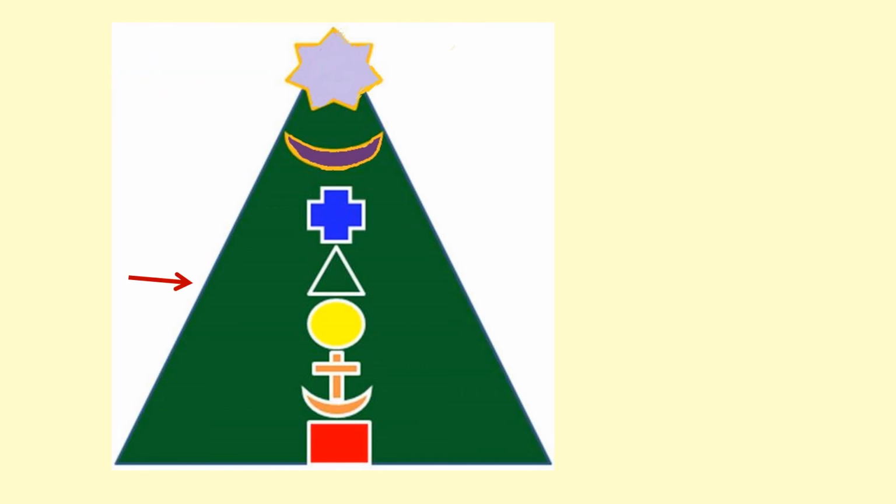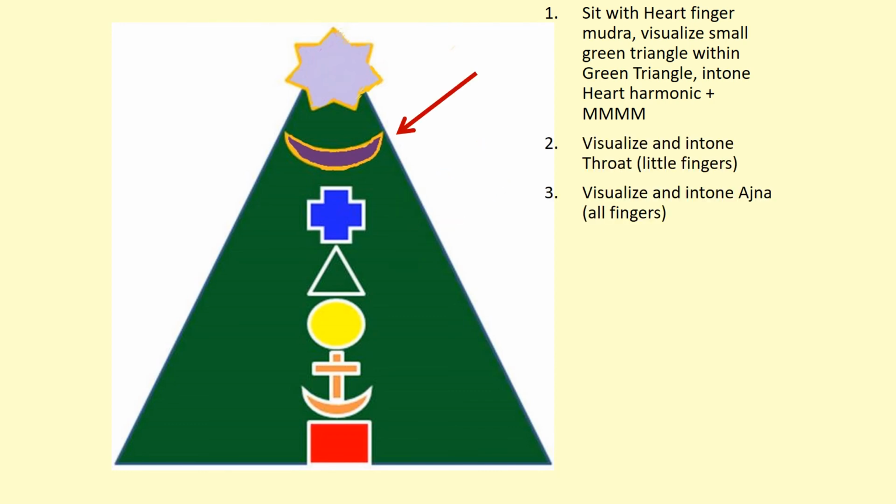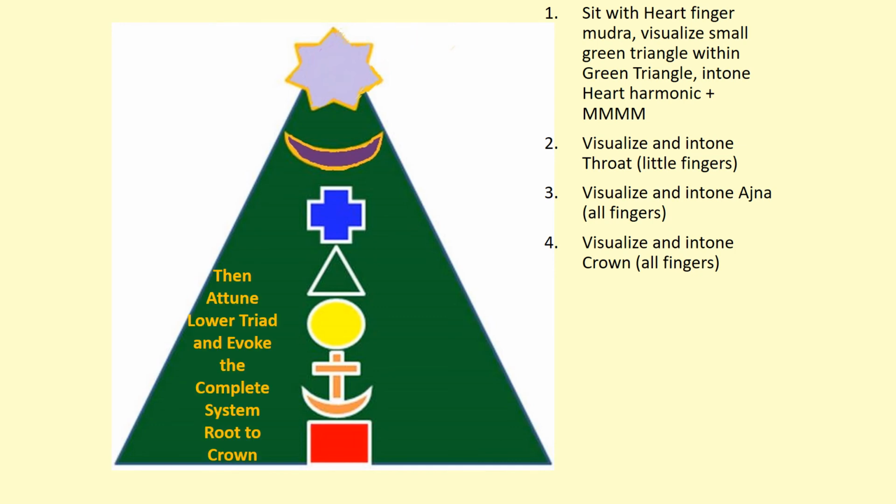And then once you've envisioned that, you sit with your heart finger mudra and you visualize a small green triangle within the big green triangle in your heart. I told the heart harmonic, and it's more complicated. And then you do the same thing for the throat, and the same thing for the ajna, and the same thing for the crown.